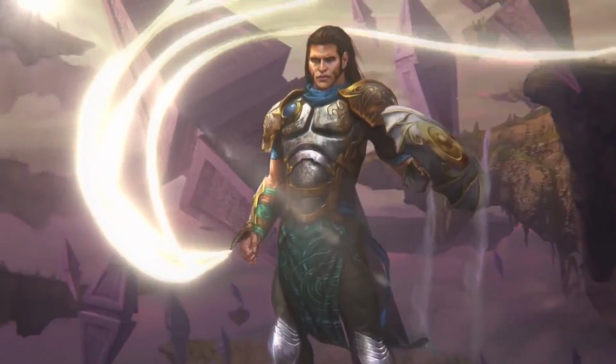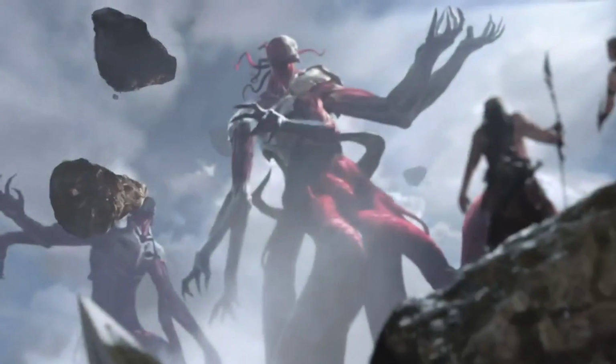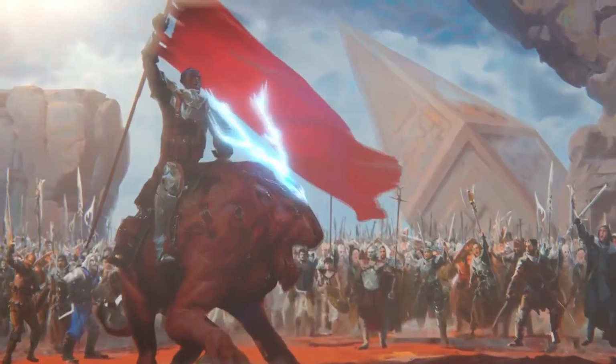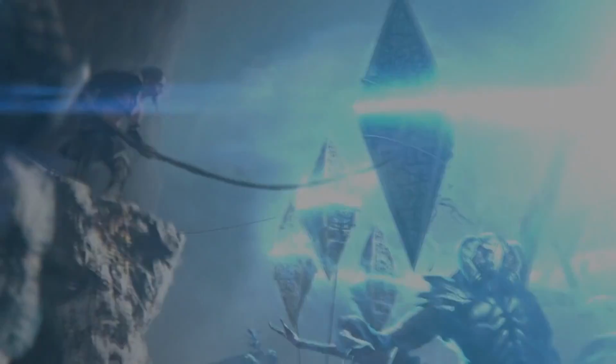But Zendikar has its defenders. Heroes who fight to save this world from the forces that threaten to destroy it. We all must find strength in one another. Only then can Zendikar be saved.